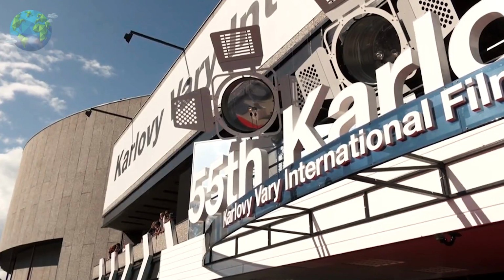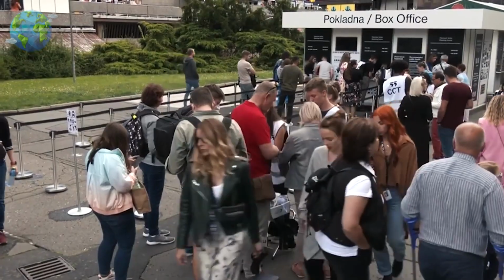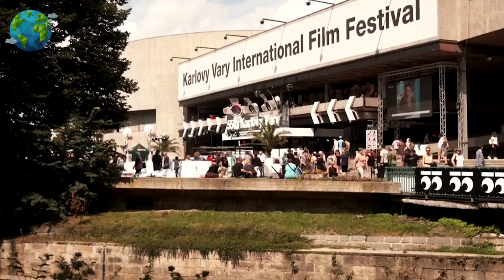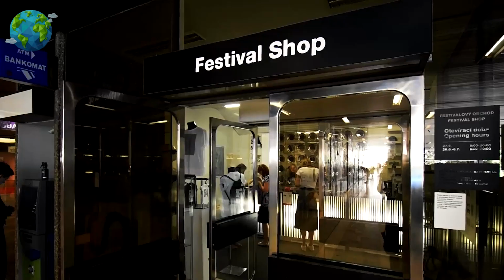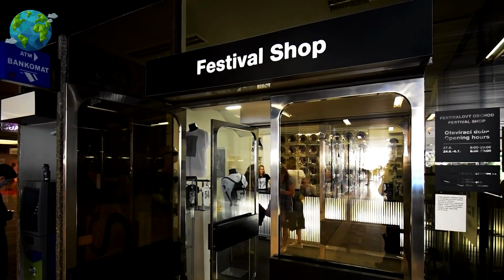The Karlovy Vary International Film Festival, which has been running every summer since 1946, attracts Hollywood stars and over 100,000 movie lovers every year. The 5-day festival showcases over 200 films from all over the world.